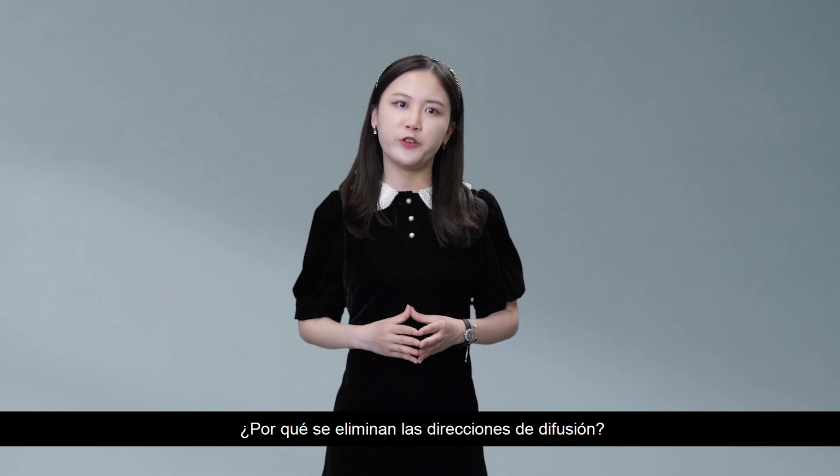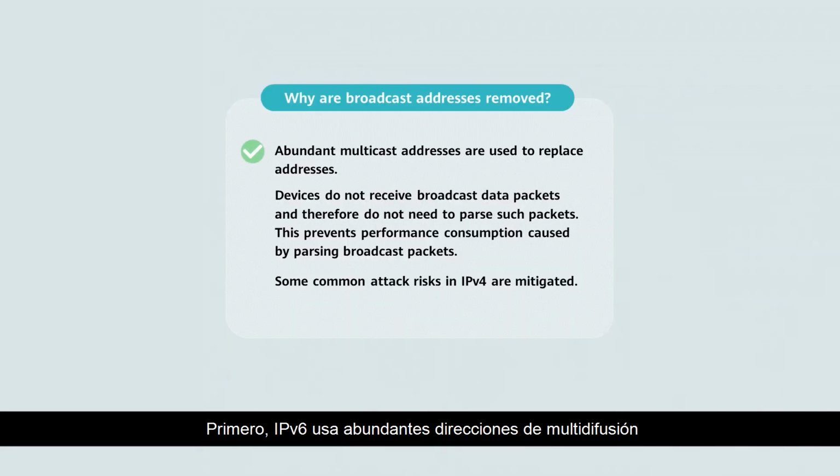Why are broadcast addresses removed? First, IPv6 uses multicast addresses to replace broadcast addresses. After broadcast addresses are removed, devices do not receive broadcast data packets and therefore do not need to parse such packets. This prevents performance consumption caused by parsing broadcast packets. In addition, because there's no broadcast mechanism in IPv6, the risk of broadcast storms on IPv4 networks does not exist. IPv6 does not allow fragment overlapping, which mitigates common fragment attacks in IPv4.